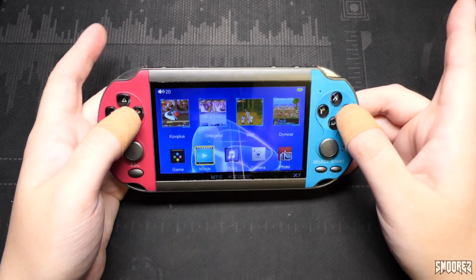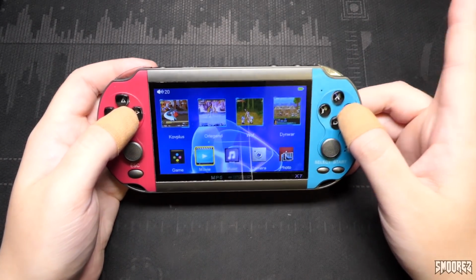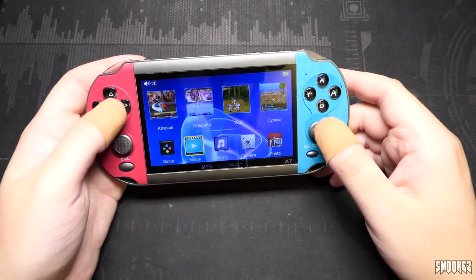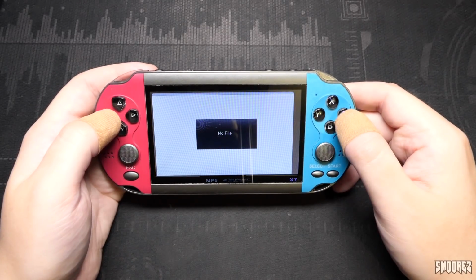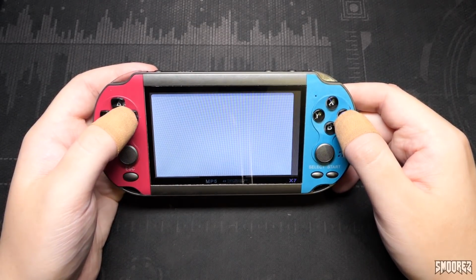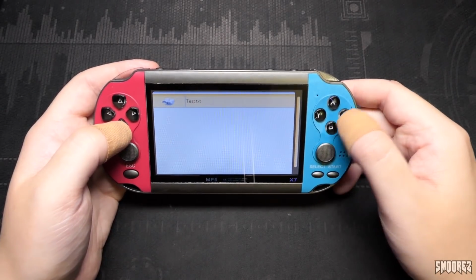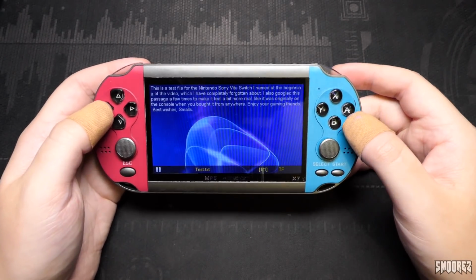Probably would have helped if I had got the instructions with this, but unfortunately the seller on Facebook Marketplace didn't have the original box or anything like that, so I'm just guessing here. eBook says no file, even though I've put a text file on here. We'll go into File Manager and I'll be able to show you. See, eBook, there it is there. It just doesn't want to read for some reason.